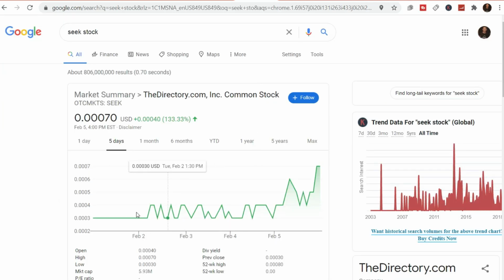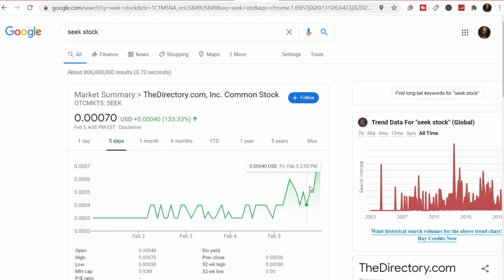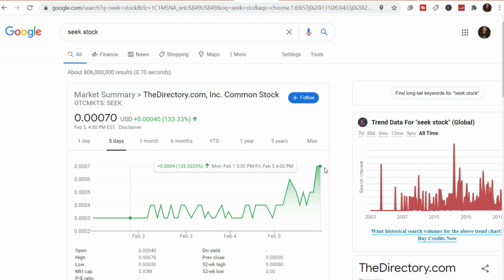Now, this is another one that we are just seeing break onto the scene. I mean, this thing just started to catch some traction just over the last trading day. They didn't have any movement basically until February 2nd. But from about February 1st, February 2nd, roughly, we have seen them grow over 133%, all the way up to about 0.0007. So this could be another one that I'm going to check out.